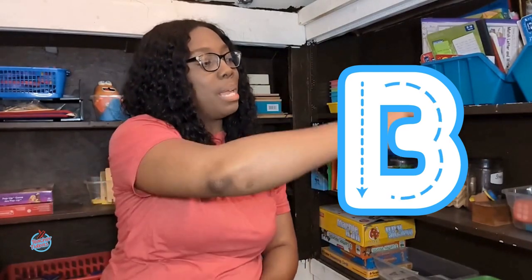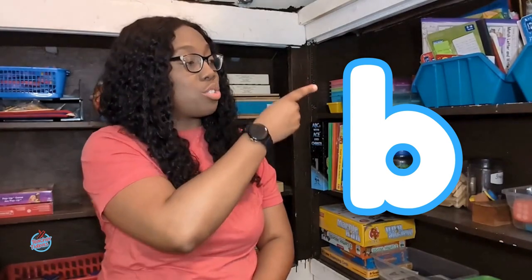B has an uppercase letter. It looks just like this. And when we're writing an uppercase B, we start at the tippy top, make a straight line down, and we give it a bumpity bump. The letter B also has a lowercase letter, and it looks just like this. Remember? Yeah, you do. And when we're drawing a lowercase b, we start at the tippy top, make a straight line going down, and we give it one bump.